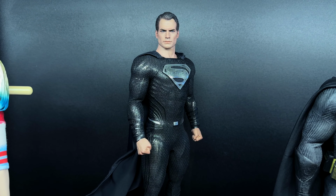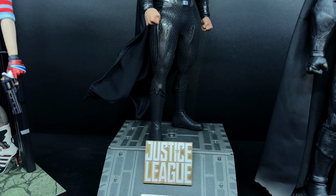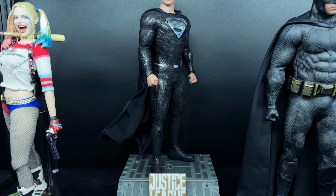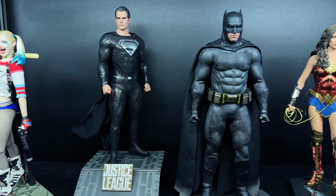I did sell the Justice League, the blue suit Superman to get this. I don't regret it, but I don't know if this one's that much better. It's the same head sculpt. I do like that the arms naturally go down to his side, so that's nice.